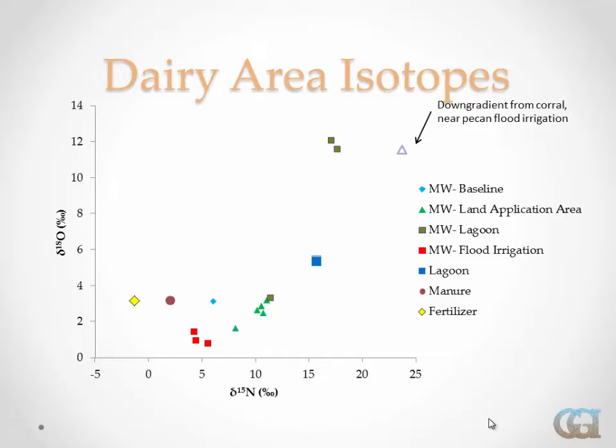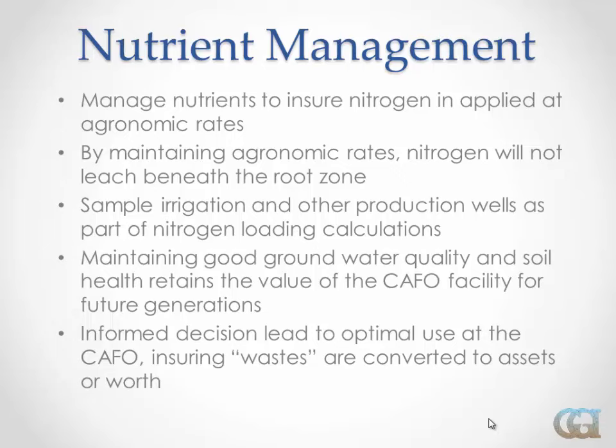And this is just a little snapshot of the study we did with Los Alamos, but this one right here is from a dairy in New Mexico, downgradient from a corral near a pecan orchard, where if you look here, here's a monitoring well that received flood irrigation. The green triangles are a monitoring well in the land application area. Here's a manure sample, and here's a fertilizer sample. So looking at the O18-N15 ratios, you can see based on the different sources, we've got very different ratios between O18 and N15, and you have to be very site-specific. You can't try and do this on a regional basis.